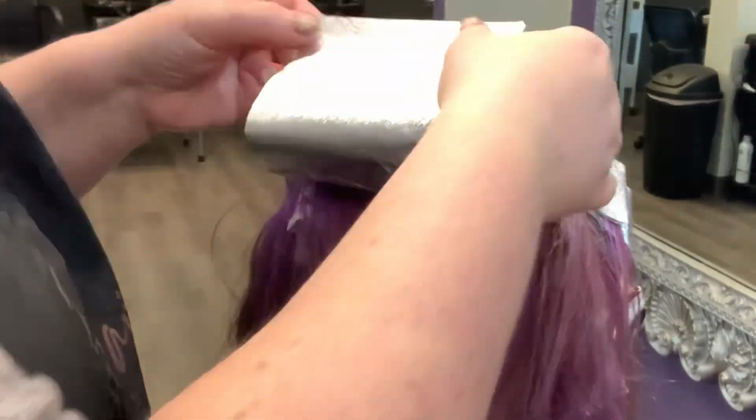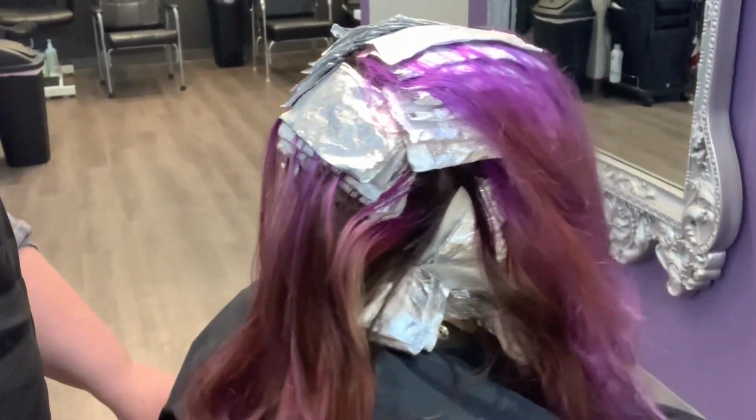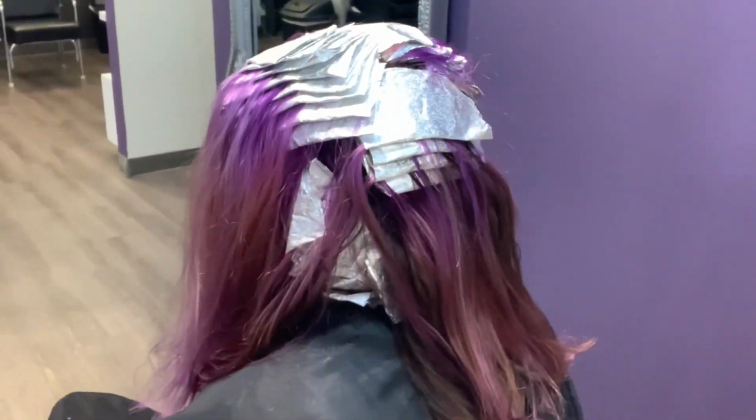All right, so now that we're finishing up, I'm going to repeat that on the other side. And here's the finished foil that we did. A few in the back on the other side and just underneath.